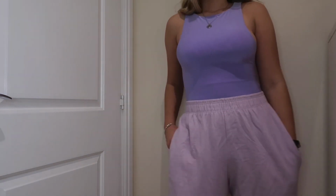I really do like this outfit. Of course, you can dress it up, so you could chuck this on with some heels. I know it might look a bit strange with the really baggy trackies, but I think it would be quite cool. And you could make it casual, chuck a cap on, chuck a jacket on. You can do whatever you want, really.